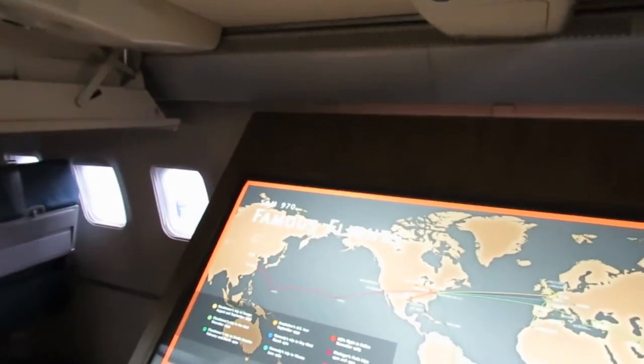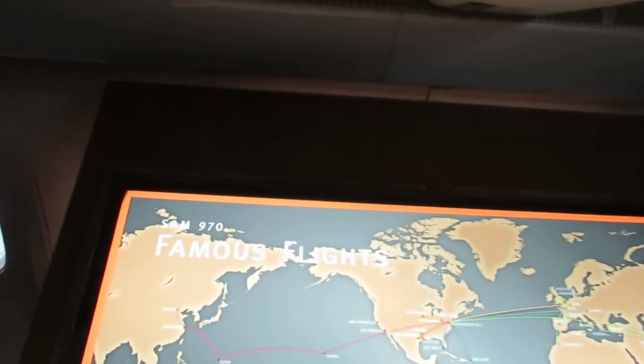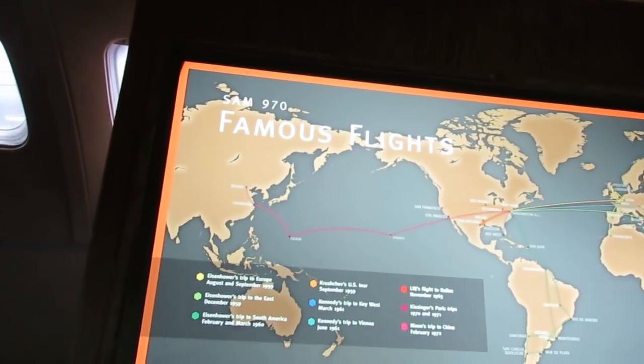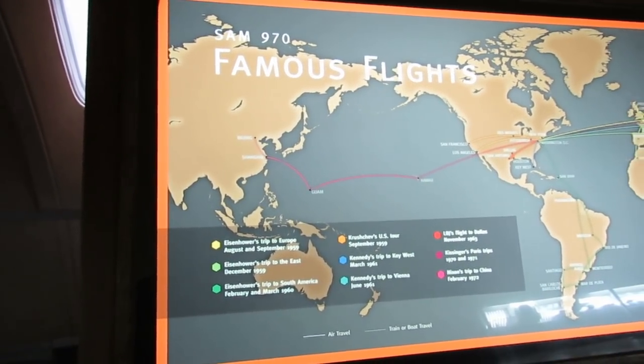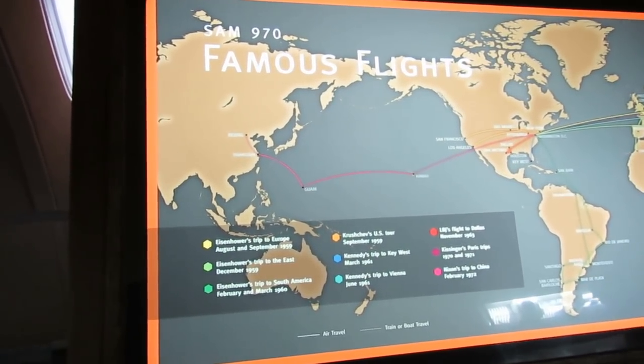This particular aircraft is really known as SAM 970. Of course, they're not really called Air Force One unless they're carrying the president at the moment. This particular aircraft was used on Eisenhower's trip to Europe, August and September 1959. Eisenhower's trip to the East, December 1959. And that doesn't mean the East Coast.